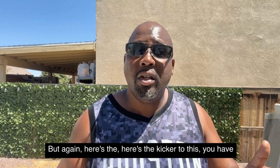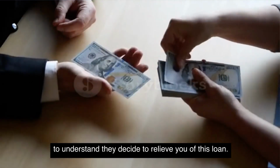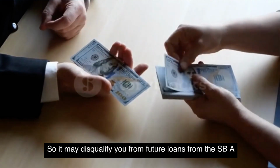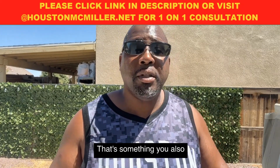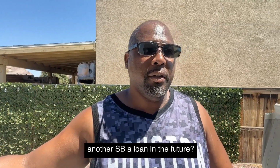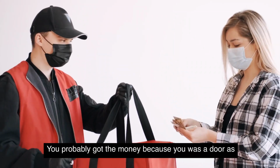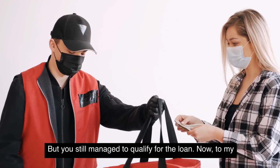But here's the kicker to this. You have to understand, if they decide to relieve you of this loan, this is very important: it may disqualify you from future loans from the SBA because of this loan relief. That's something you also have to take into consideration. So do I think I'm going to need another SBA loan in the future? You can't tell the future, but at the same time, you have this loan, you know you owe the money. I don't know what you did with it. You probably got the money because you were a DoorDash driver or doing Uber Eats or something like that, but you still managed to qualify for the loan.